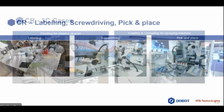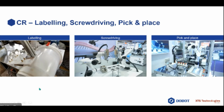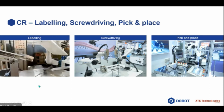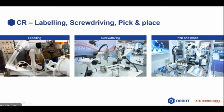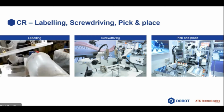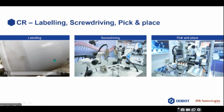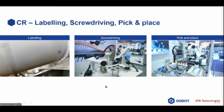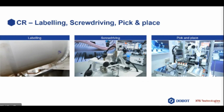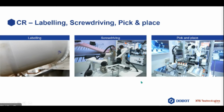And we have this labeling application using CR. This is a factory in Malaysia. With the cobot employed in this operation, you can see the labeling quality is very good, and we can use it to do screw driving as well. Because of its accuracy, screw driving is applicable.